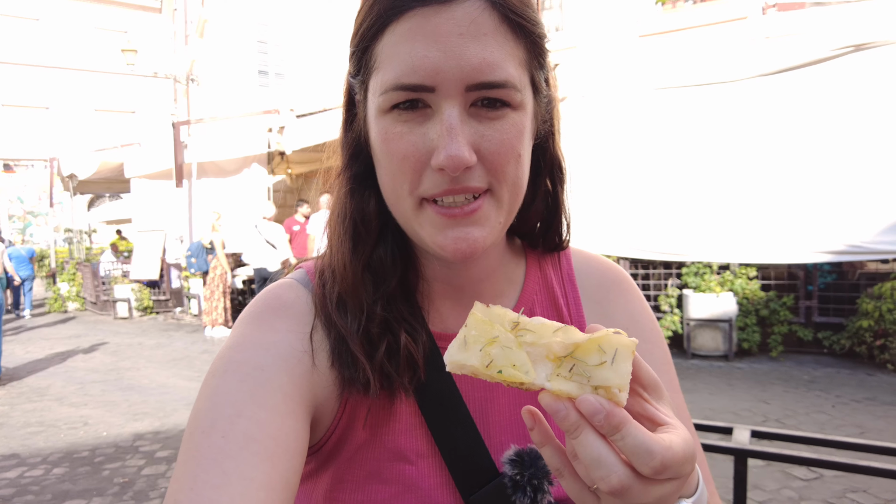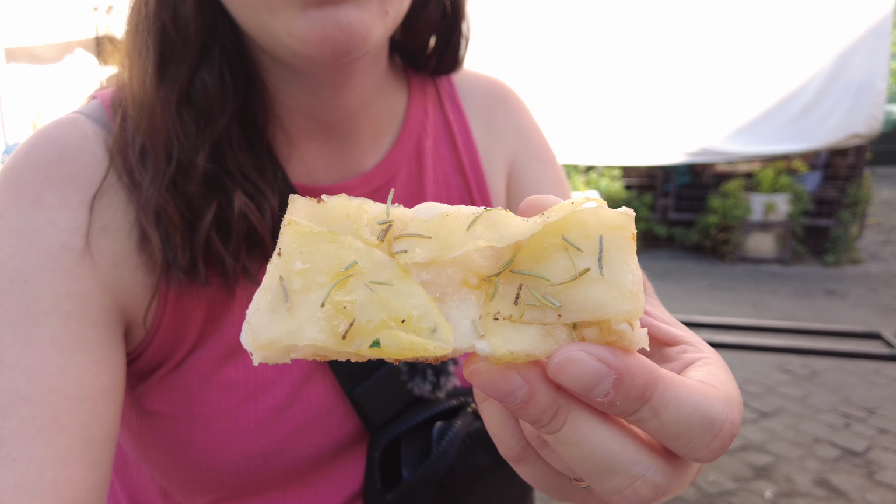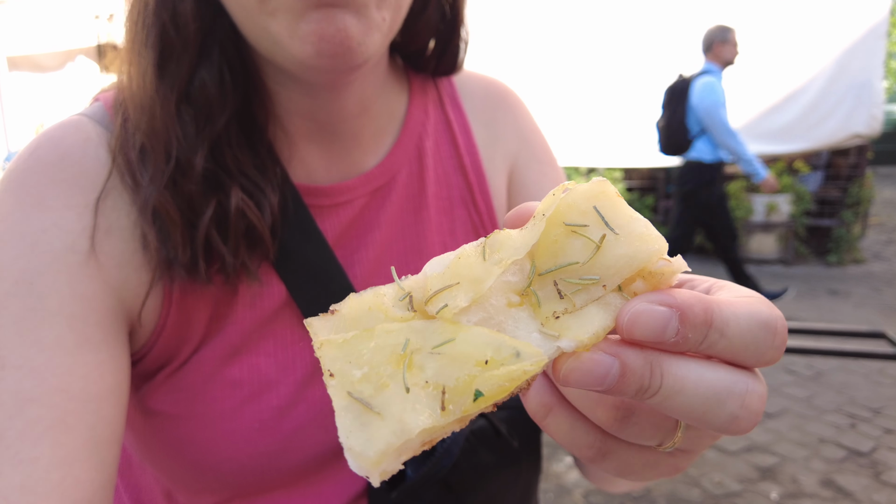So the first one I'm going to try is the potato slice pizza. I believe she said it was rosemary and olive oil and then potato slices. Apparently it's pretty popular. Oh my gosh. That is unreal with the rosemary. Such a savory flavor. And there's no cheese on this one, so you don't get overtaken by that. And the potato, I thought it would be crispy, but it's nice and soft, but still has that texture to it.